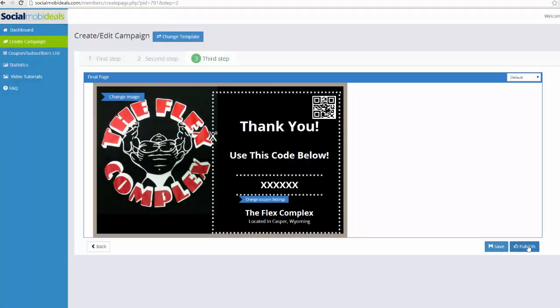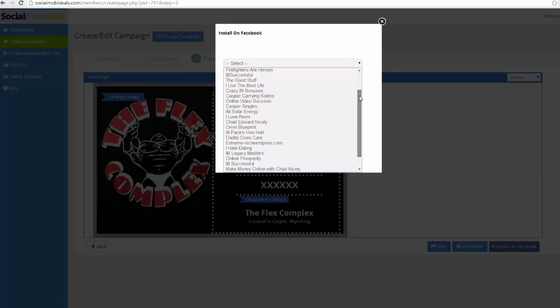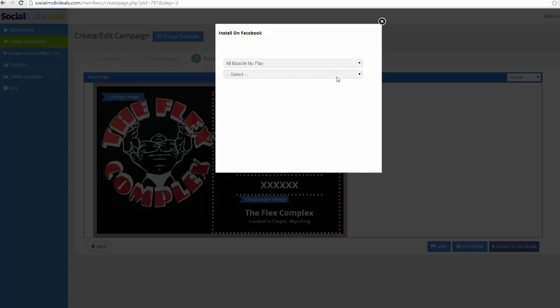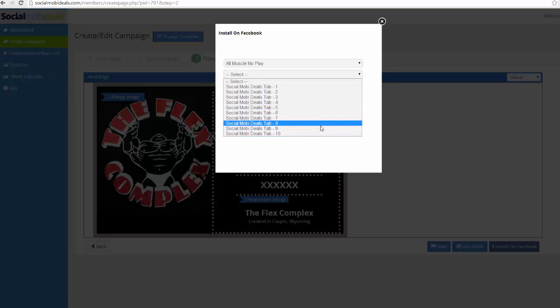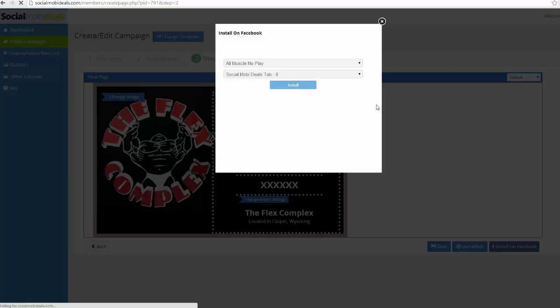It's now saved. I'm going to click publish. Okay, and now what I can do is install this on Facebook. So I'm going to go ahead and click install. And now, as soon as I connect to Facebook, you guys have seen this before, here are all of my fan pages. Well, obviously, I'm going to choose this one fan page called All Muscle, No Play. And then I can install this on 10 tabs. So I'm going to install this on tab number 8. As soon as I do that, I'm going to click install, and it's going to give me a magic URL.